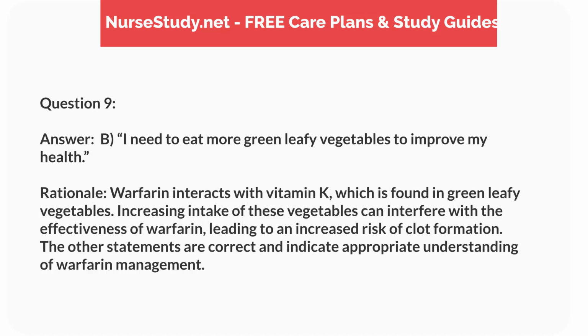Rationale: warfarin interacts with vitamin K, which is found in green leafy vegetables. Increasing intake of these vegetables can interfere with the effectiveness of warfarin, leading to an increased risk of clot formation. The other statements are correct and indicate appropriate understanding of warfarin management.